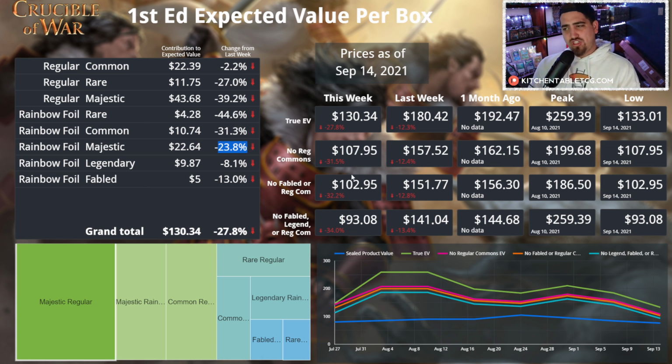But meanwhile, if you're just going to open up one box, and you don't want to include the Fable or the Legendary, you're sitting at $93 a box, which is still incredibly good. It's not as good as we were last week, where it was almost doubling your money buying at MAP. Again, the huge price point here comes with these Majestic regulars, and the Majestic regular was down 40% this week. Majestic Rainbow Foil, Majestic Regular, this is where your value is.